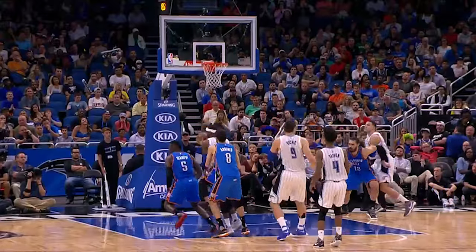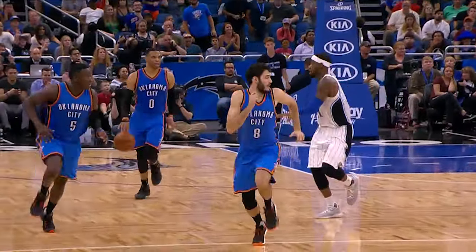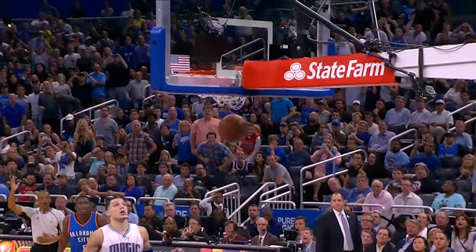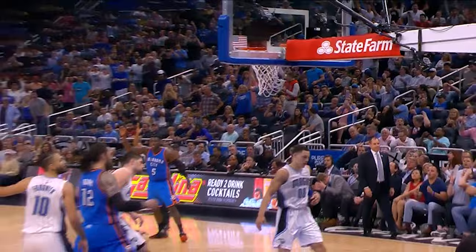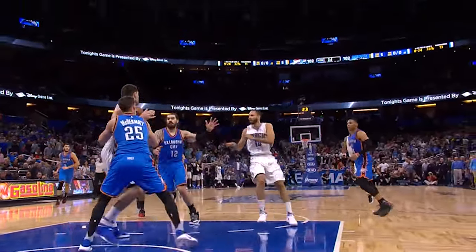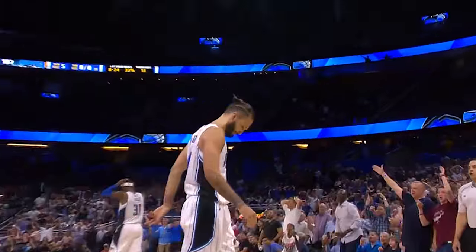Russell Westbrook has entered the record books yet again, this time with the highest scoring triple-double ever seen in the history of the NBA. And as it turned out, they needed every last one of his points, assists, and rebounds to avenge an earlier loss in the season to the cellar-bound Orlando Magic.